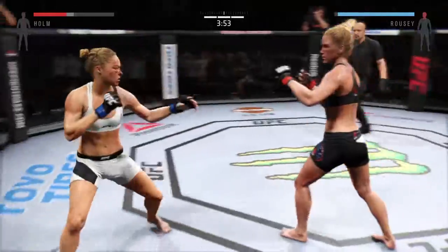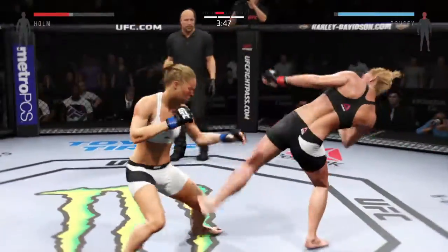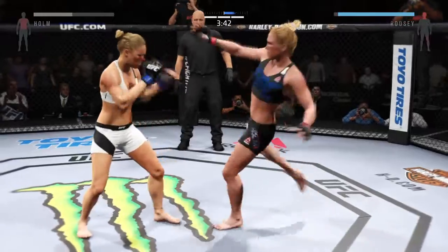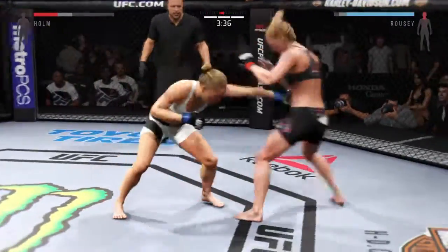Oh! Not a chance on that one. Solid jab by Holm. Nice inside leg kick. Good kicks, Joe. Man, she has punished the midsection. And you can see the bruising on the left side of her body. Solid left by Holm. Very nice timing with these shots here.